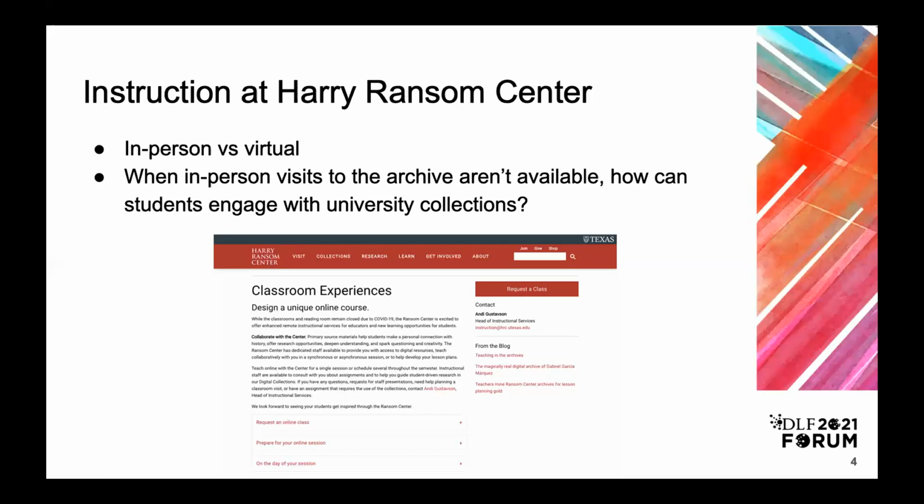While working on my data visualization project, I was not interested in replicating the reading room experience, but rather experimenting with another way of interacting with collections. In other words, I wanted to answer the question, when in-person visits to the archive aren't available, how can students engage with university collections?